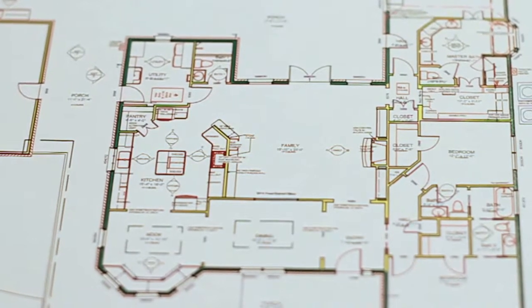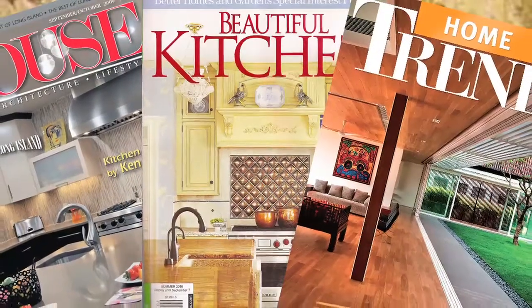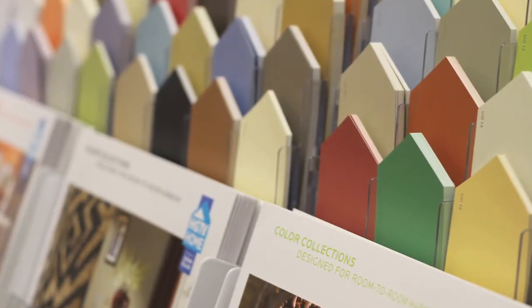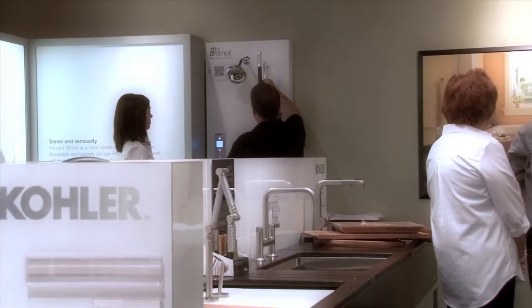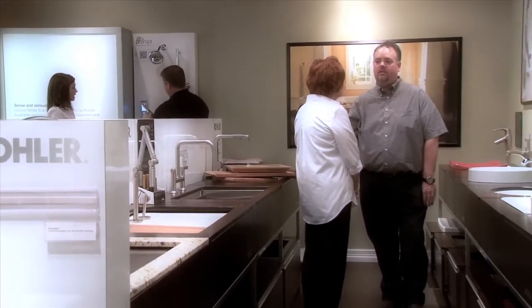Don't forget, if you're building or remodeling, make sure you bring in your home plans, your ideas from magazines and pictures that you have. You should also bring in any samples from selections you've already made, such as flooring and paint colors. But most of all, know your budget. We work hard to stay within your budget while giving you products you'll love.